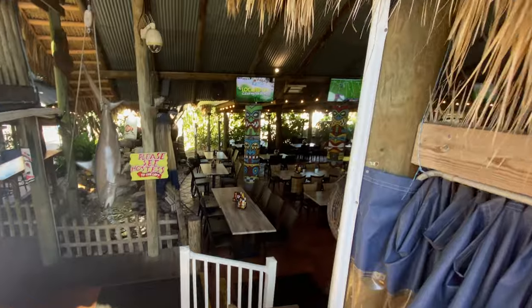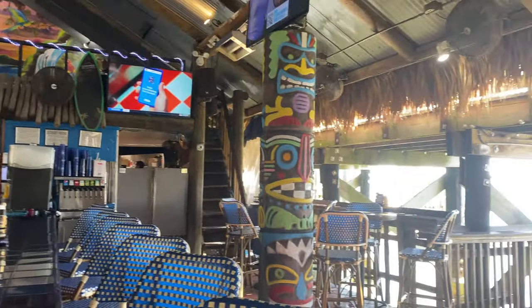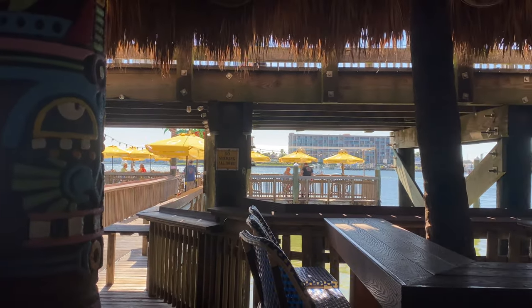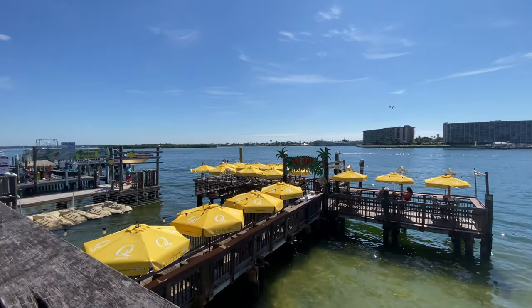You're also going to find local favorites like Caddy's. On this day, we could not resist a good drink at Caddy's. We didn't eat there. We went somewhere else to eat, which I'll show you later. We weren't quite hungry yet here, but they have live music a lot of the time and their drinks are phenomenal. So this is a cool spot right on the water to grab a drink or some food.